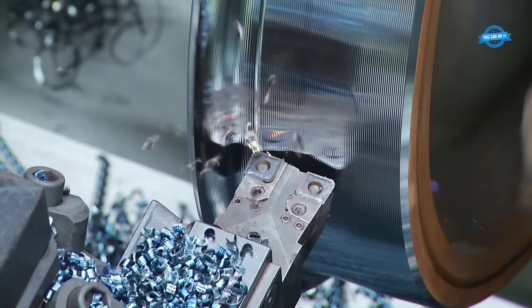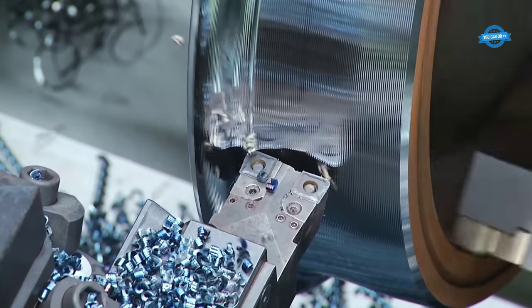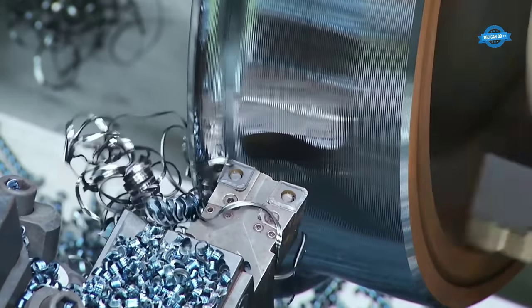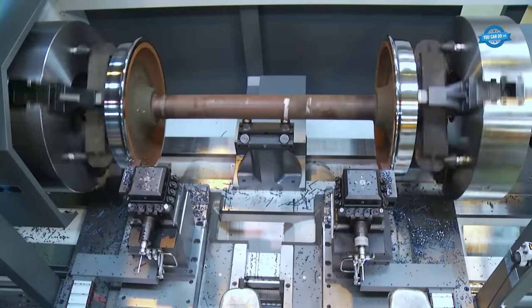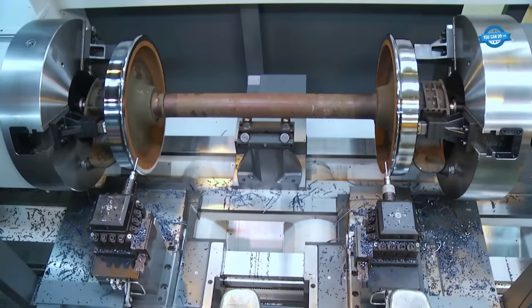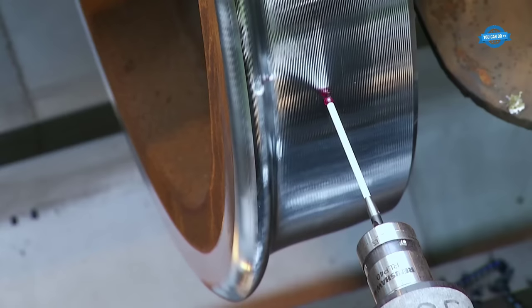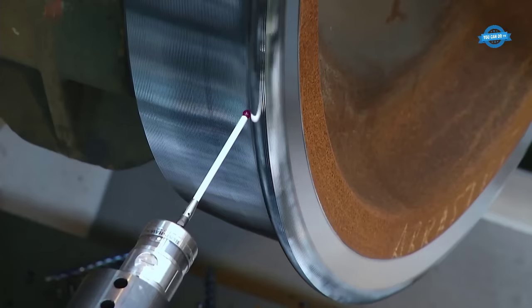The lathe's design emphasizes quality output with impressive precision specifications. The radial runout is maintained at an impressive 0.10 millimeters, ensuring that the finished wheel sets have minimal imperfections. The accuracy of profile and difference in diameters between wheels are also held to a high standard of 0.15 millimeters and 0.10 millimeters, respectively. The surface roughness is kept to a remarkable 0.012 millimeters, showcasing the lathe's ability to produce smooth and finely finished components.